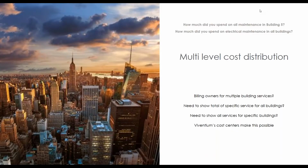What about multi-level cost distributions? All right, let's imagine this. Perhaps you're billing owners for multiple building services, or perhaps you have a contract with a number of different building projects, and you want to show how much you spent on ironwork on a particular project, or how much you spent on the electric wiring in a particular project.